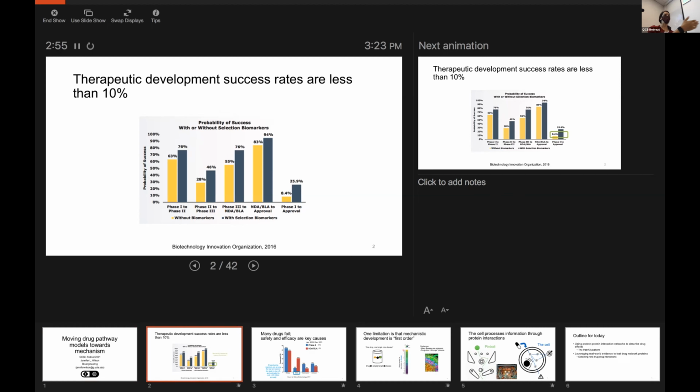It's a lot of work. There are huge R&D pipelines, and then there's more time and energy spent in the actual development pipeline. And at the very end, what you see on the far right there is that across all different disease indications, the overall total was about 8.4%. So less than 10% of drugs that start in the clinic make it to the market to patients.